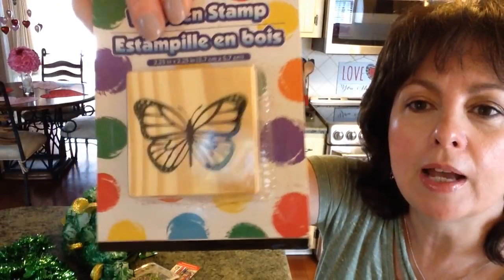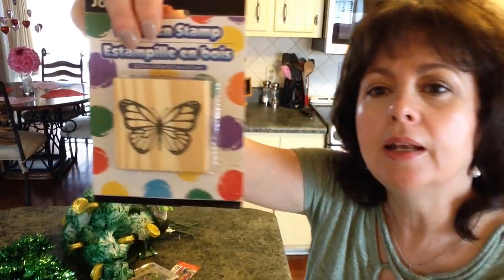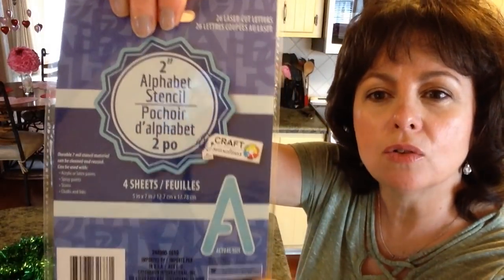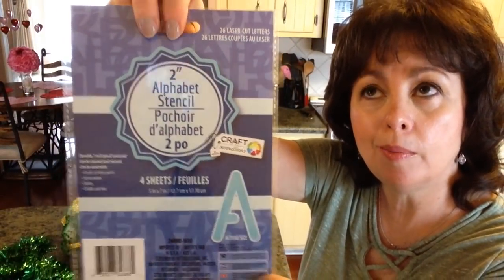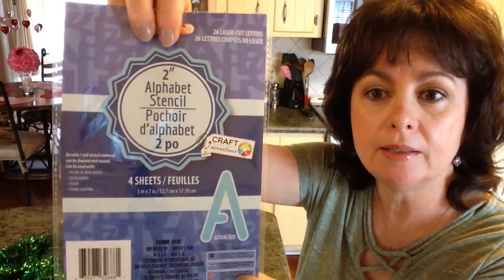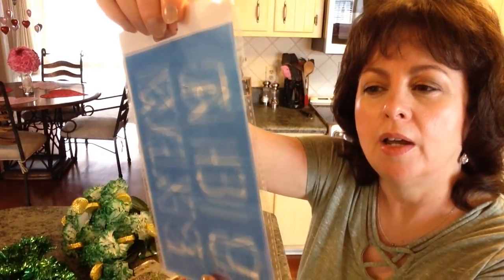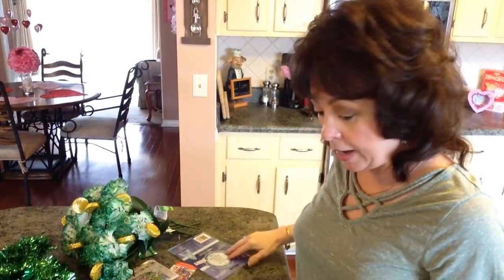And then I had seen this before, the little butterfly stamp, so I decided I would pick it up. And then there's these little stencils. I saw these probably about 2 weeks ago, and I picked these up. But they just have the alphabet on there. And you get 4 sheets, and they're 2-inch stencils. So I thought I might be able to use that.